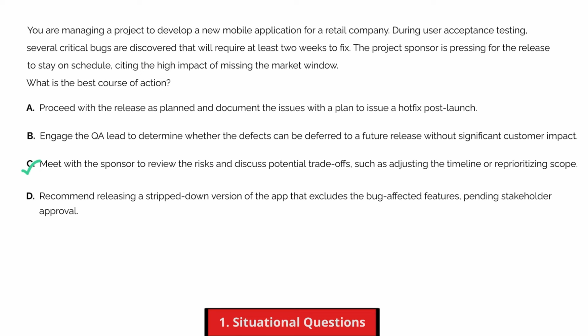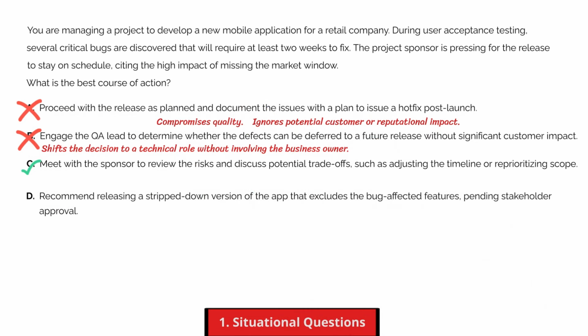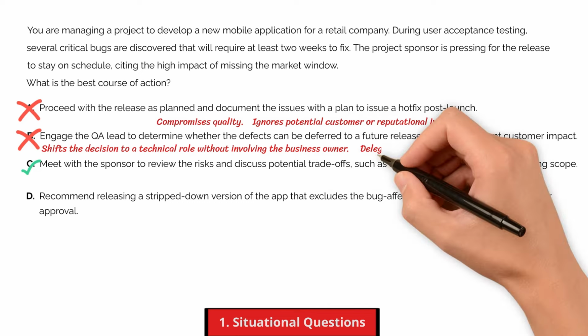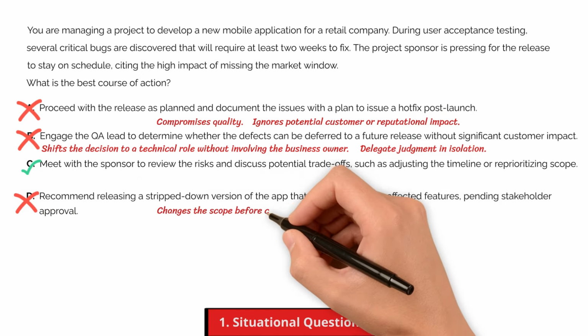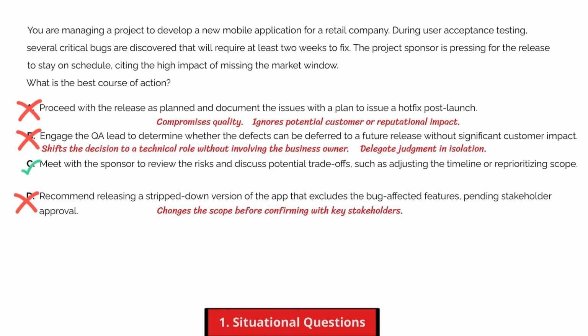Let's look at why the other choices are wrong. Choice A is incorrect. It assumes it is acceptable to release a product with critical defects and resolve them later, which compromises quality and ignores potential customer or reputational impact. Choice B is incorrect. It shifts the decision to a technical role without involving the business owner. PMI expects the project manager to connect technical realities with business implications, not delegate judgment in isolation. Choice D is incorrect. It changes the scope before confirming with key stakeholders. While releasing a minimal version could be a valid path, acting on it without discussing risks and approvals first is premature. Okay, let's move on if you are ready.